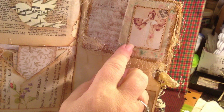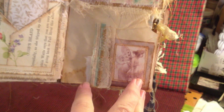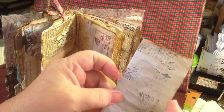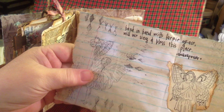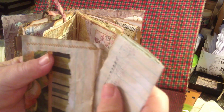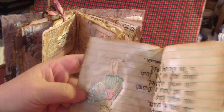And here is a little fairy, and she's just layered on some stuff. There's cheesecloth and fabric. And down here is another little fairy, and inside here it's a big pocket, and let's see, there is a big napkin decoupaged on an envelope, and inside the envelope is some old coffee-dyed paper, and it says, "Hand in hand with fairy grace, will we sing and bless this place." And it's been stamped and distressed, and maybe something that you could say, "Oh, I found this in the woods when I was looking for fairies." I love fairies, and I love the mystery of it and the magic and all that stuff. So don't give up on the fairies.